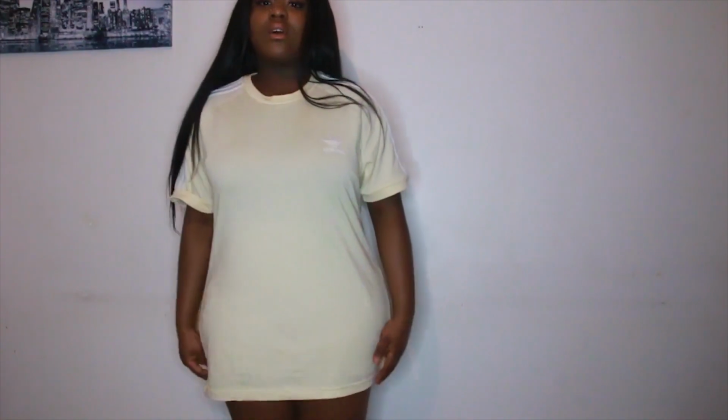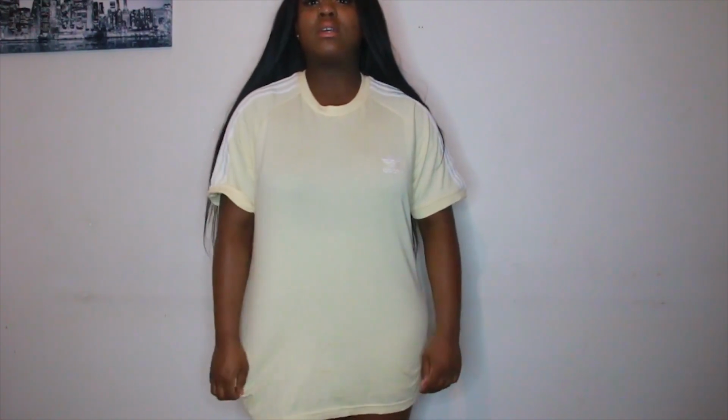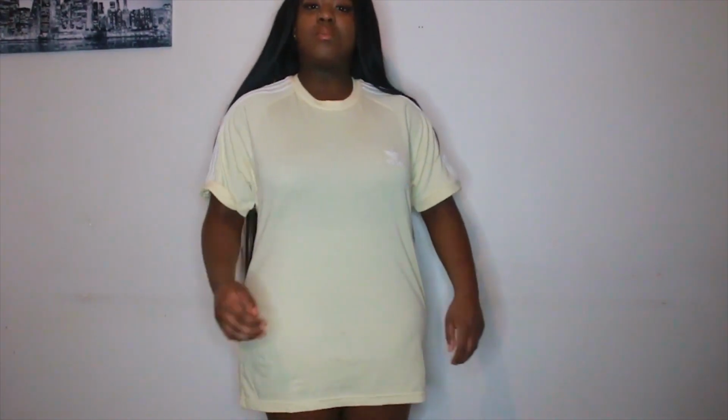This is the next one. This is how long it is. So I wanted it to be a dress, like a jumper dress, and it'll be so cute with some white shoes. But I would have to keep pulling it down if I made it into, can you guys see it? I'm bent up against the wall.